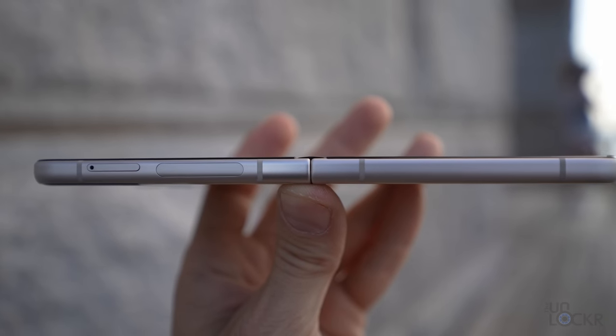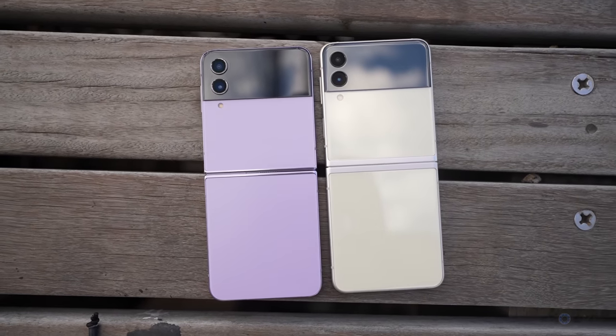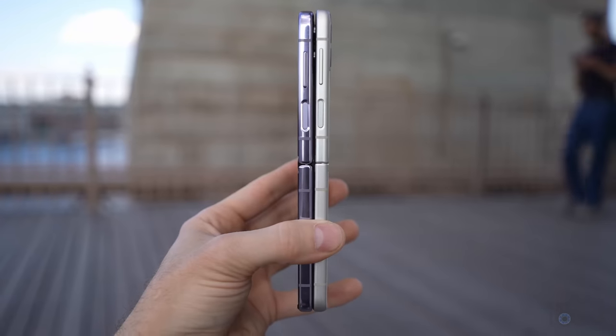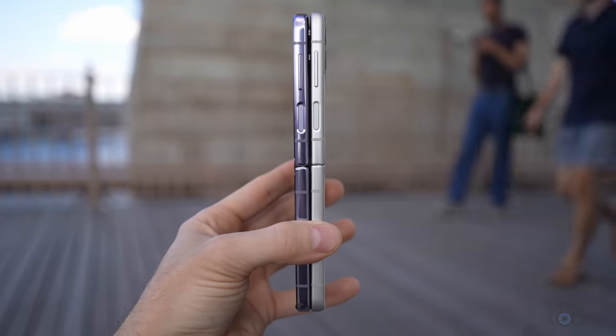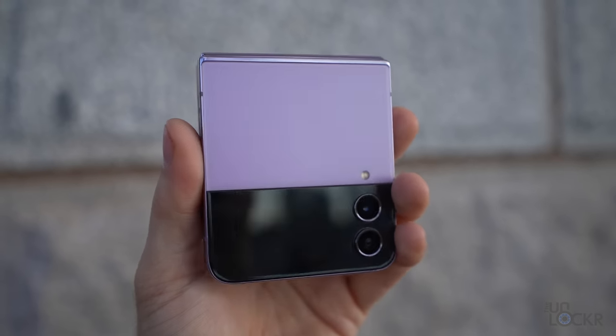It kind of still has a tiny bend to it. We also have a matte finish now instead of a glossy one, which I like better personally. It also makes it slightly less slippery, but then they made the sides of the device glossy instead of matte, which I don't really get. Honestly, just give me matte all the things.